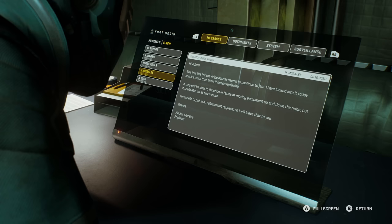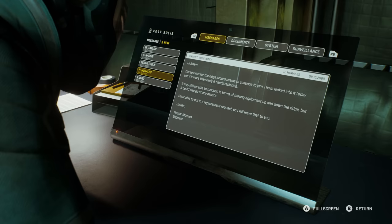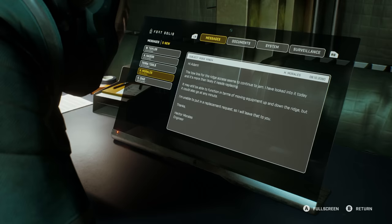Hi, Adam. The toll of the line for the ridge access seems to continue to jam. I've looked into it today, and it's more than likely it needs replacing. It may still be able to function in terms of moving equipment up and down the ridge, but it could also go at any minute. I'm unable to put in a replacement request, so I'll leave that to you, Hector. Okay, I don't remember any mention of Hector.